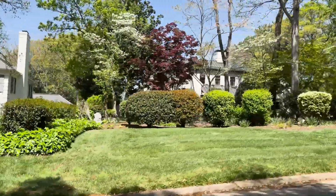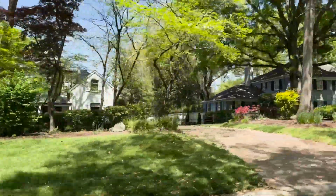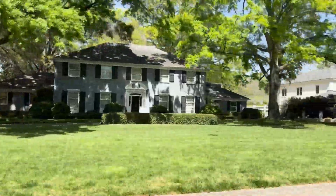Now, we're not talking prices, we're not talking size, we're not talking any of that. I'm specifically just talking right now about the style of houses. People gravitate towards different styles, and that really influences their decision about what side of town they want to live at. But South Park has pretty much everything.